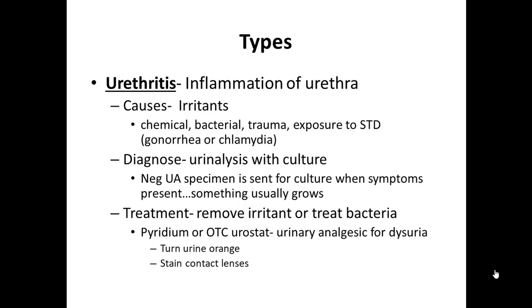They will also be told to wear cotton undies because it lets everything breathe down there rather than wearing their thongs. Not that your kids are wearing thongs, but I'm saying the older people wear the cotton undies so that everything can breathe. Pyridium, or over the counter, it's called Urostat, is basically an analgesic for the urinary system when there's problems urinating, the dysuria. But make sure you're educating your patients that it can turn their urine orange and it can even stain contact lenses.